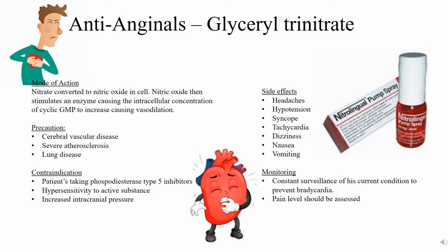This drug is contraindicated in anyone who has an allergy to the active ingredient, which in this case is a nitrate component, or anyone who has an increase in intracranial pressure, as well as patients who are taking phosphodiesterase type 5 inhibitors. According to James's initial assessment, he does not appear to have any of these issues, and therefore this drug should be useful in decreasing pain. Precautions should be taken with anyone who has cerebral vascular disease, severe atherosclerosis, and lung disease.